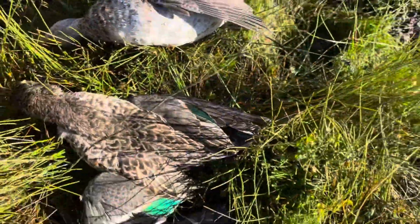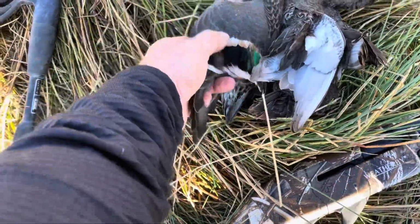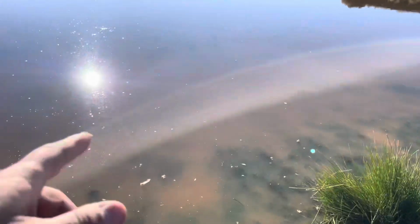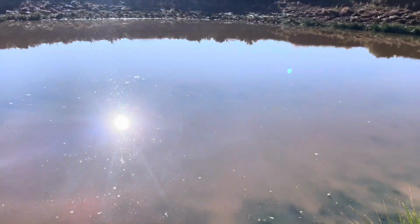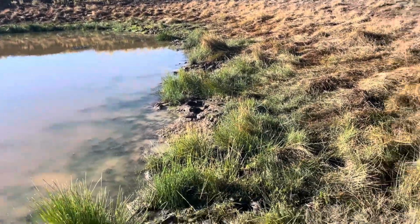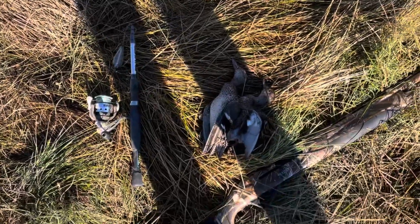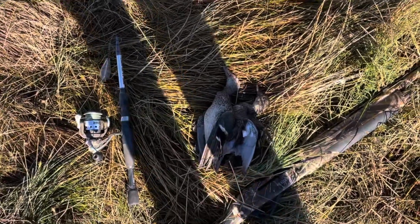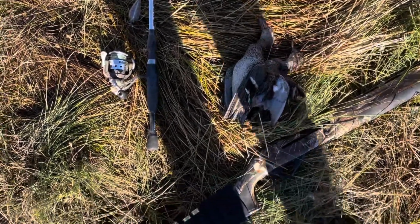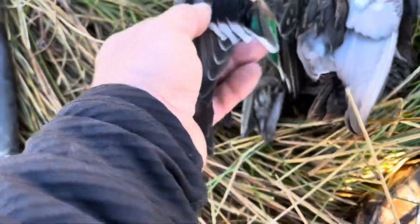Green wing teal. 2 more teal. These were crazy. There's just a bunch of teal on these ponds. I had to retrieve them. I finally remembered my deal. But this pond, I've never seen anything on it. And so I half-heartedly walked up to it with one shell in, and I hit both these birds with 1 shell. So I got lucky, but there were like 6 teal. So it was crazy. But I think that's 5 teal.